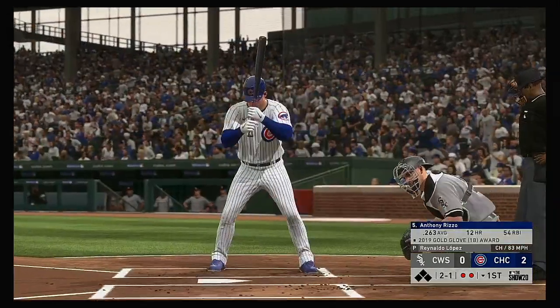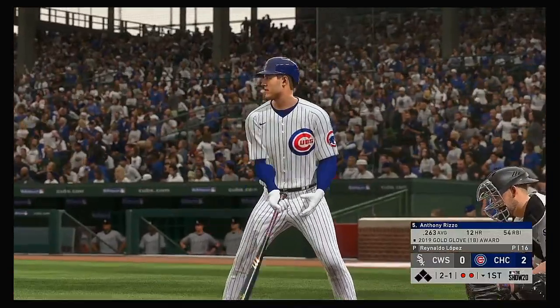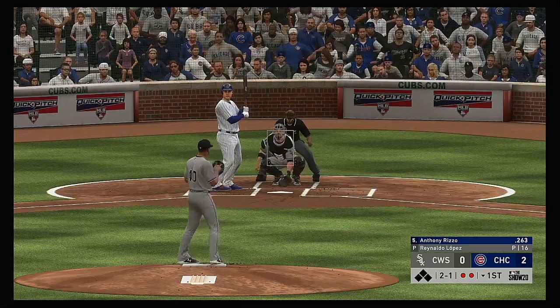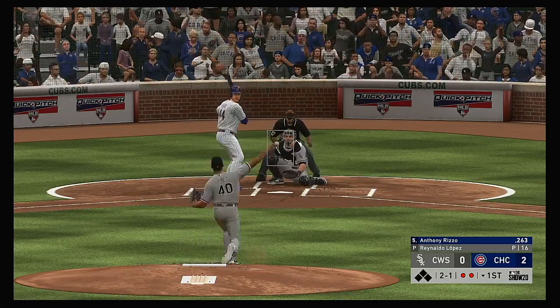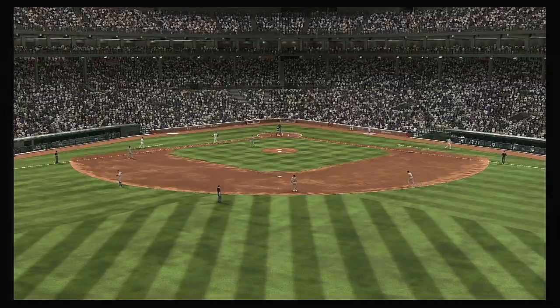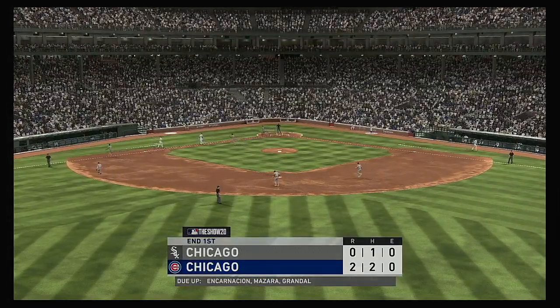He got him. Anthony Rizzo stands in now, looking to get on base and keep this first inning alive. Anthony. The 2-1 on its way. Line shot to third, and the side is retired.